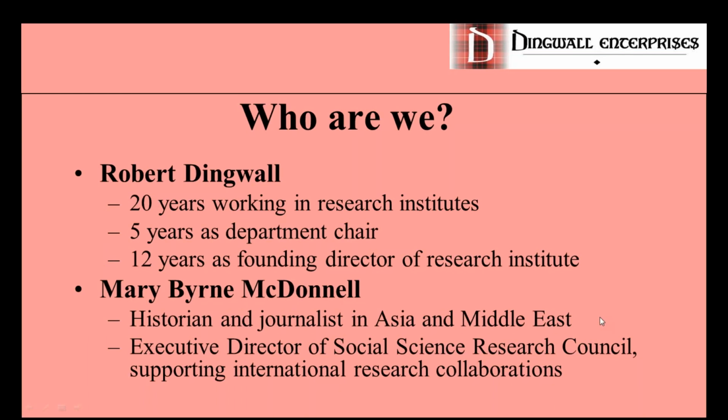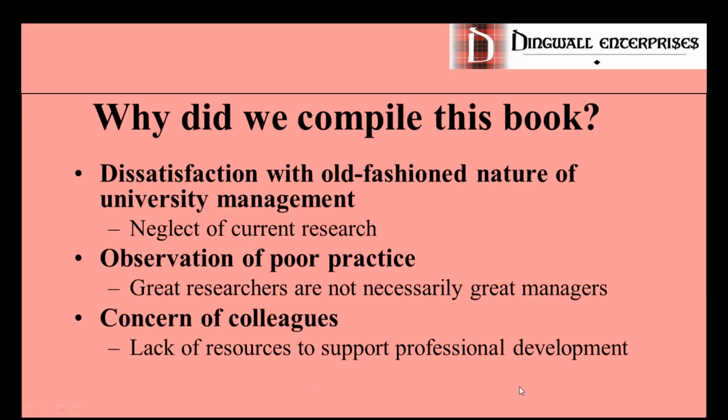So if we can have the next slide, please. You should now be seeing a slide which says, why did we compile this book? What we're looking at here is three things which had struck both Mary and myself, that we weren't very happy with the nature of the university management that we were witnessing. A lot of it seemed to rest on very old-fashioned kinds of ideas about command and control.